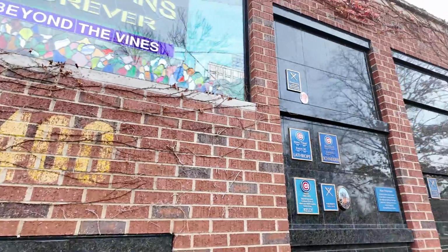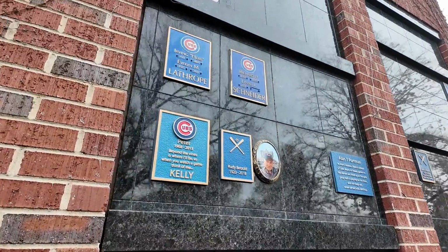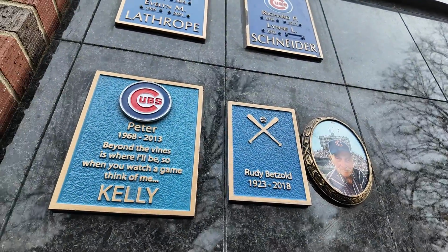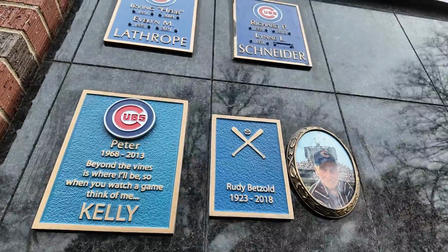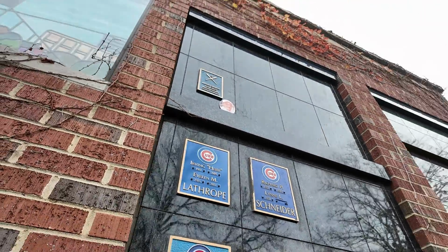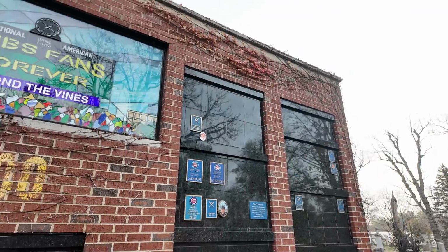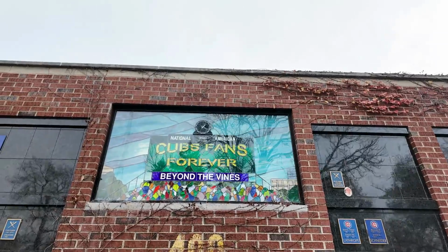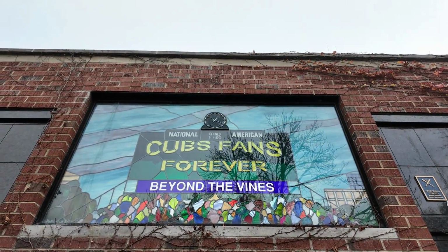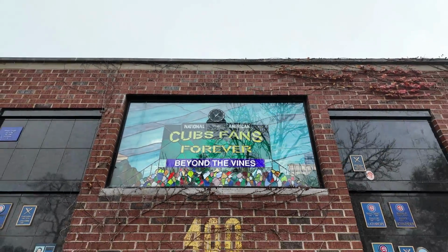But everybody here grew up on the Cubs, loved the Cubs. I loved the Cubs. It's hard not to love the Cubs. Wrigley Field's classic baseball. But everybody on here was, I guess you could say, a Cubs super fan. Gotta give you a good look at this up here. But this is a very beautiful, incredible spot.